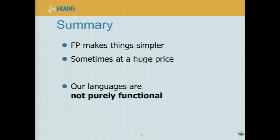Okay, so I'm finished with my introduction, and there are a few points to take away. Functional programming makes things simpler by abstracting many things away, by getting rid of interactions. Sometimes it comes at a price. And our languages are definitely not ideally purely functional or even practically purely functional. Any questions?